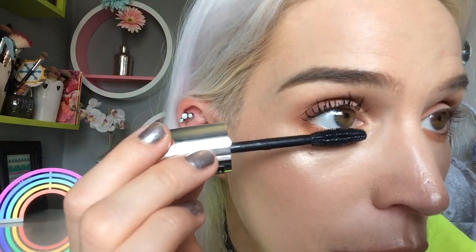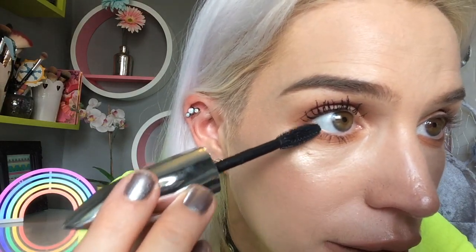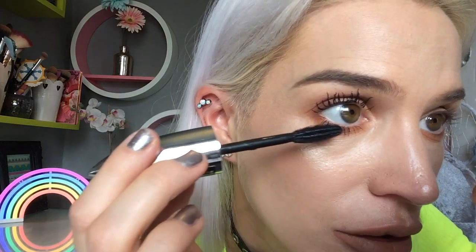I hate doing my lower lashes. I really hate doing them, but I'm going to do them today, and it's going to be quite tricky because this wand is actually quite the big wand. You know what the bristles lack, the wand makes up for in girth, if you know what I mean, guys.